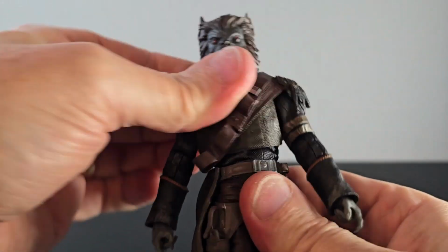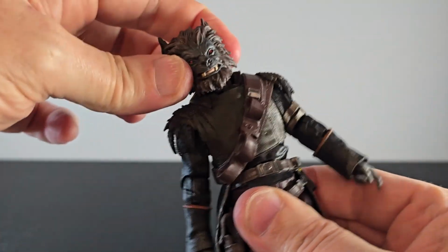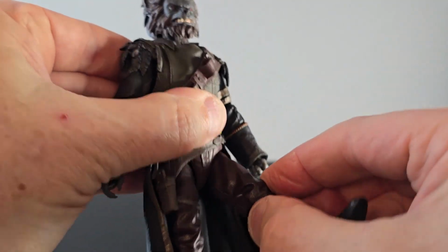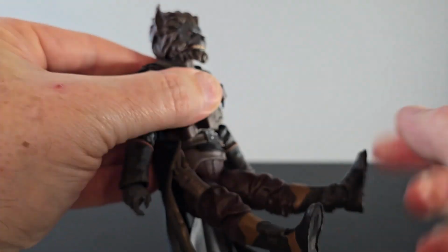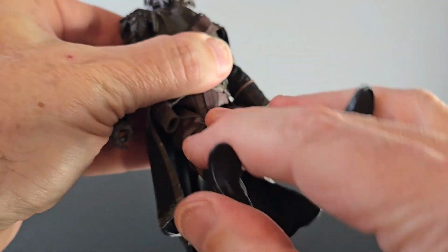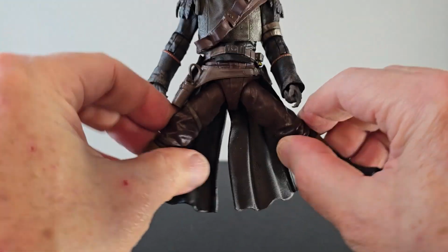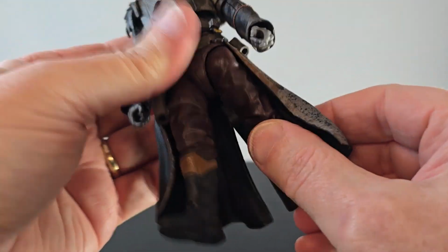For midsection, you've got some very good swivel, some decent crunch, some very good back, and some very good side-to-side tilt. For legs, they go up to there. This holster right here is nice and soft, so that does not get in the way. So they get up that far. They go out that far, pretty good. They go back a decent amount.